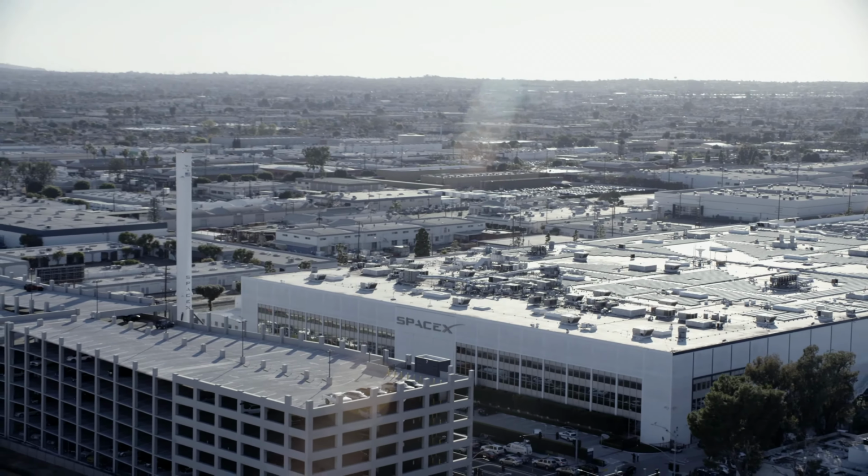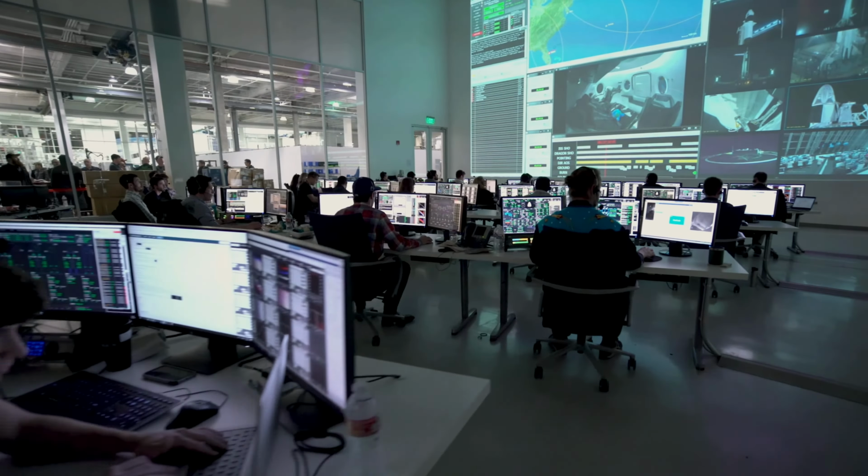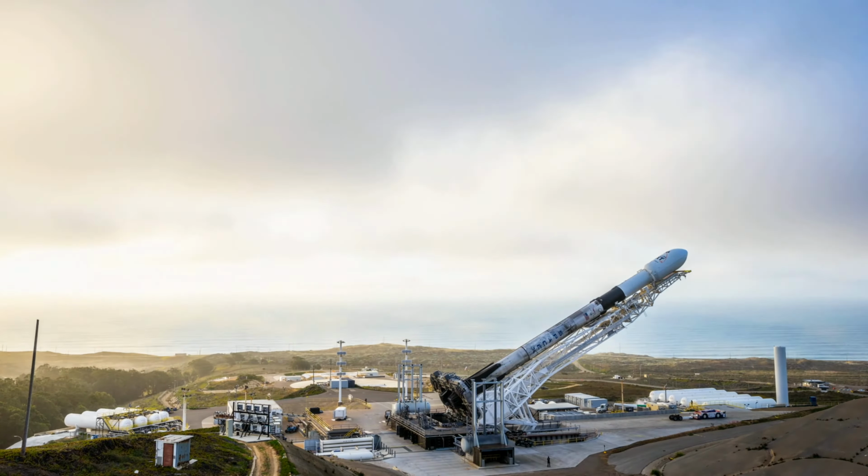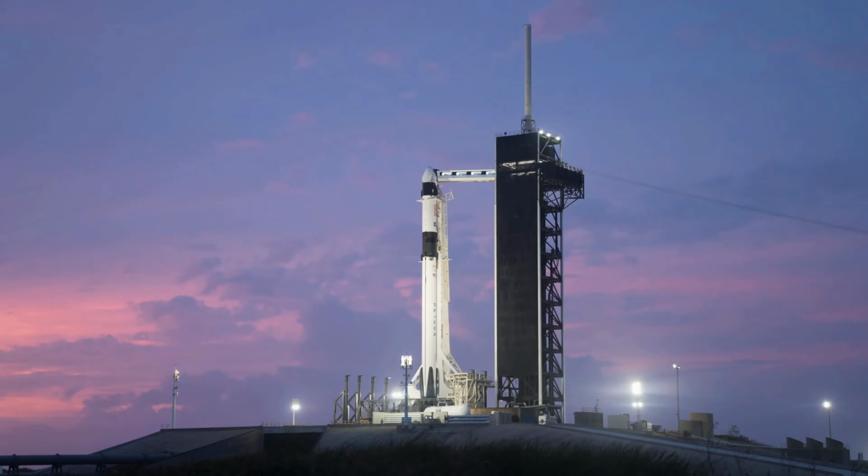Ice launch checkdown countdown net, pad is clear. 10, 9, 8. Launch auto sequence has started. 6, 5, 4, 3, 2, 1. Go for launch.